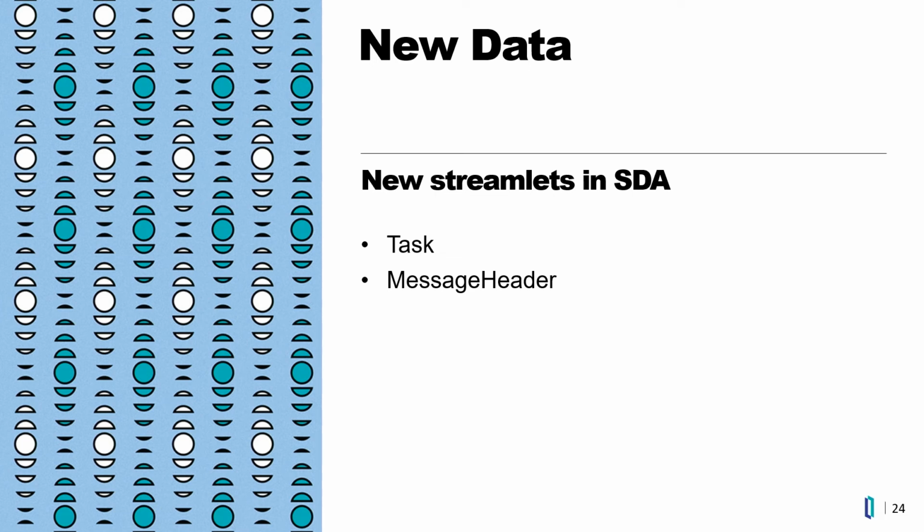We use the same class library that does the V2 to SDA transformation, but I believe there's a flag in there that controls it to make sure that you're not dumping message headers into your edge. We're trying to reduce storage.